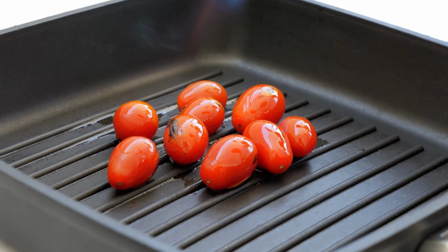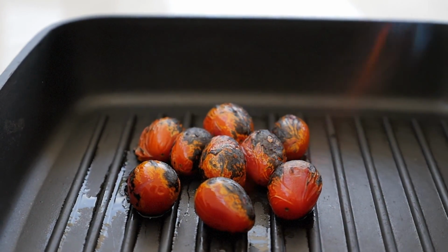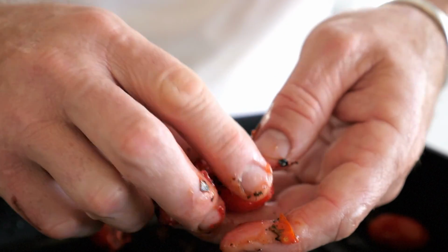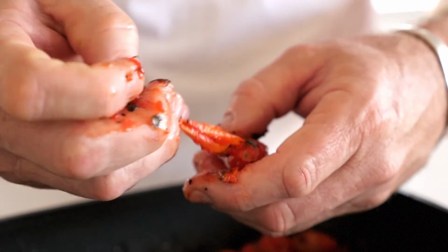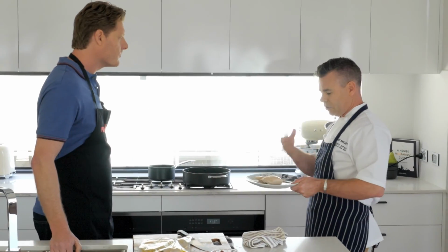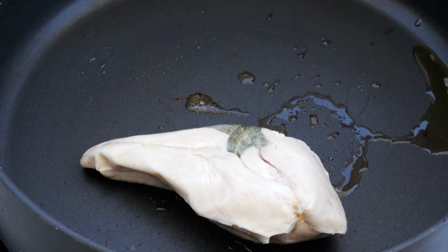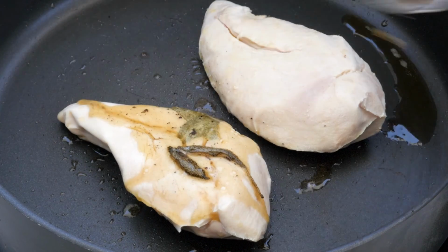We've just got the blowtorch here and we're just basically blistering the skins and we're going to remove the skins from them, season the tomato, a little bit of olive oil and peel it just to take the skin off. Lovely, simple. So what do we do now? So basically we take it over into our pan and we're going to seal this skin. Perfect. It smells sensational.